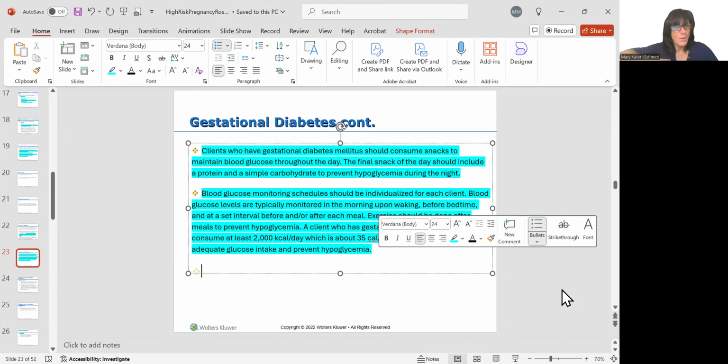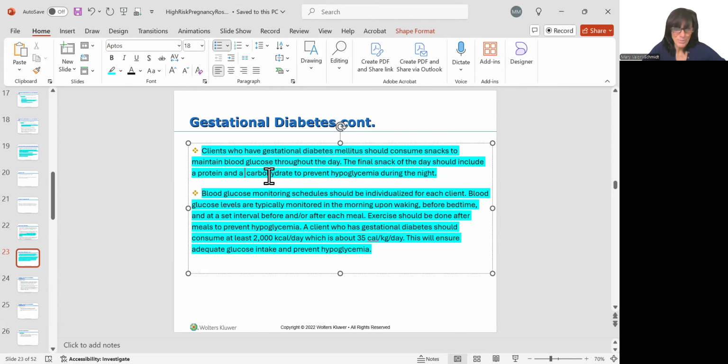The last snack before they go to bed should be a protein and a complex carb, right? And that helps prevent them from bottoming out during the night. Blood glucose schedules, okay? They're different for every person, but typically it's first thing in the morning while fasting, right before bed, and usually before each meal. If they're going to exercise, they should do it after a meal because this way they've got some additional sugars, carbs in their system to prevent them from getting hypoglycemic or bottoming out.